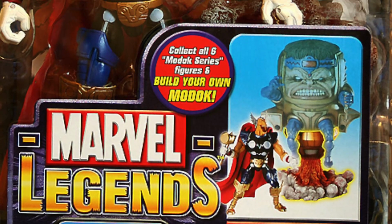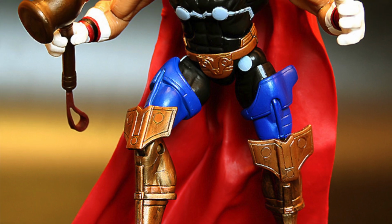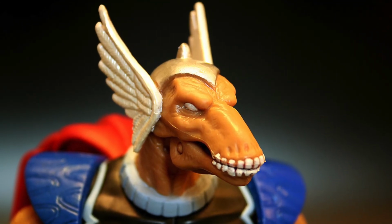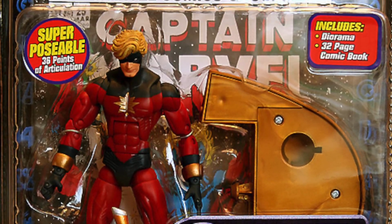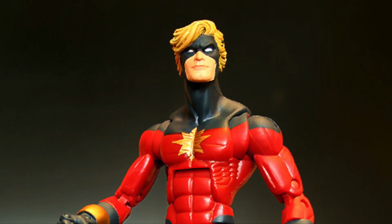And what better way to kick off this weird, wonderful and wacky wave of characters than the horse-faced thunder god alien creature himself, Beta Ray Bill. And now guys, we have a milestone figure. Why is it a milestone? Because this is the first figure in the countdown that I actually possess.